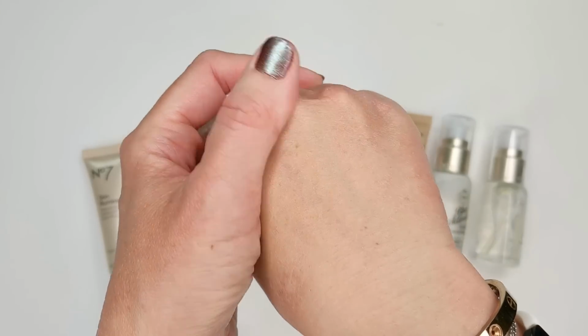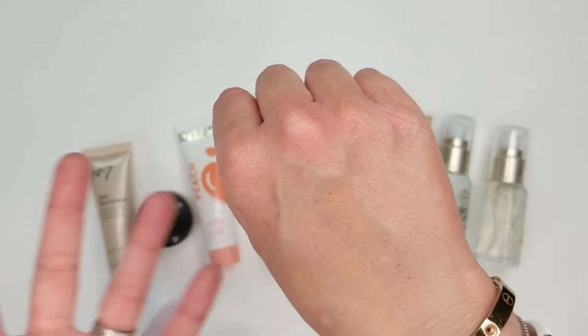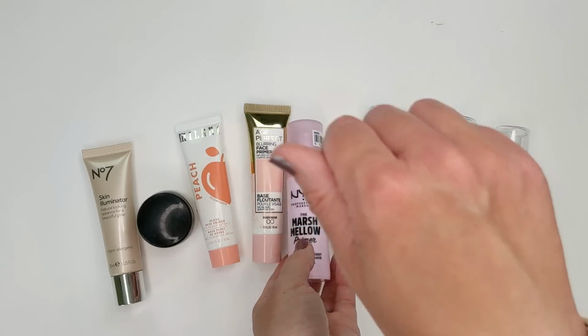It does have a heavy scent though. It has this like really nice marshmallow scent, which smells good. It smells like cotton candy, but I know some of you guys, if you don't like fragrance, you're not going to like it. It's pretty strong.